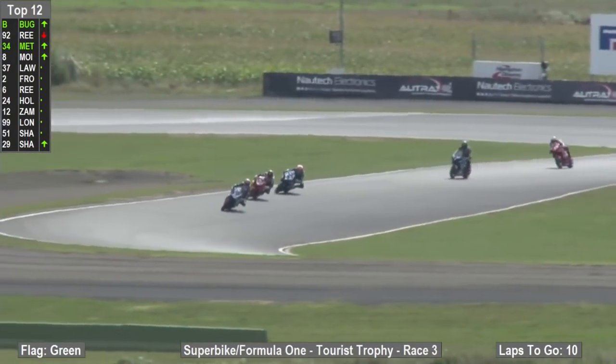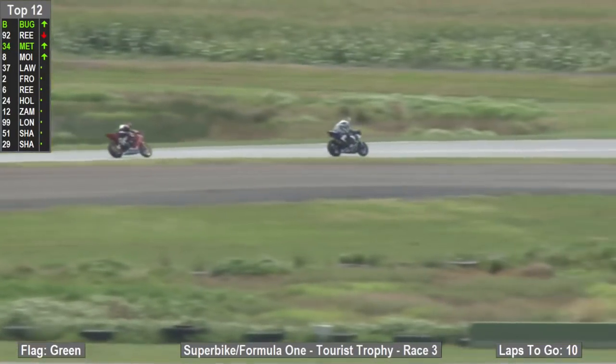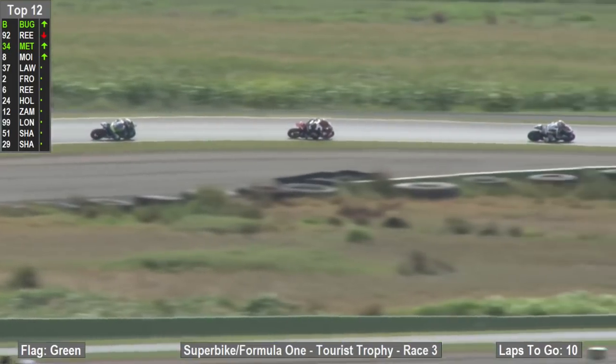But if you're young and you've been training and you've got good mental skills, you're probably going to be a bit better positioned towards the end of the race to make those decisions.